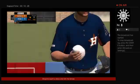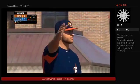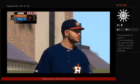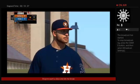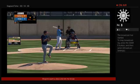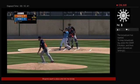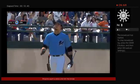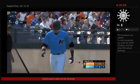1-2. I know he buried that slider in right there, but that's a dangerous pitch. If he doesn't pot commit and bury that inside, it leaks out over the plate. He can get hurt with that pitch. The 1-2 is a wave and a miss. He struck him out. Marlins leave one. They're down 7-1.